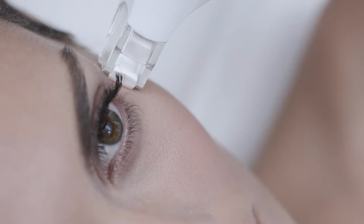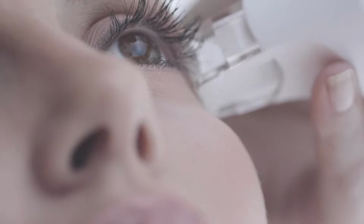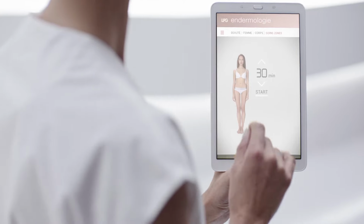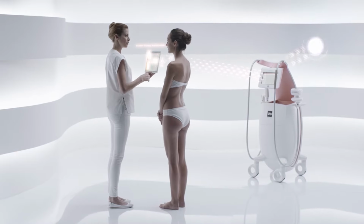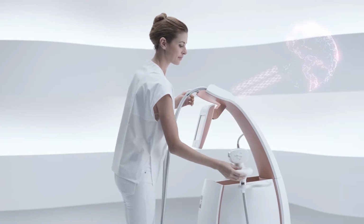Facial radiance and anti-aging performance. Plus 80% endogenous hyaluronic acid. New personalized assessment and configuration. Smart connected technology.